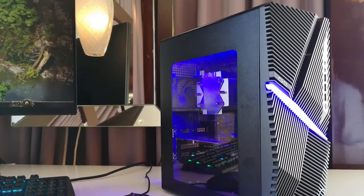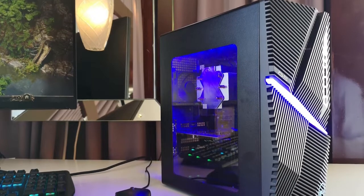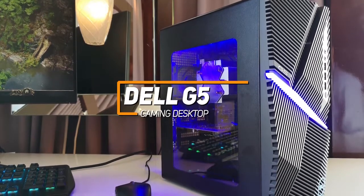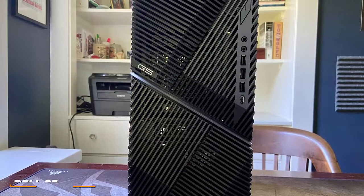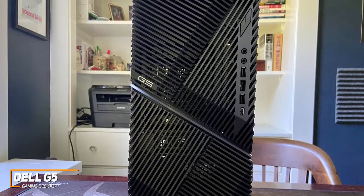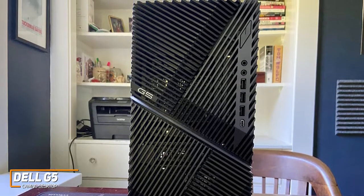If you want a gaming PC that offers enough power to smoothly run a range of games, a nice design, and good storage at an affordable price, the Dell G5 is my choice as the best budget option for most people in 2022. The Dell G5 isn't the most powerful PC on the market, but it can handle nearly any computing task, and you get a solid processor that can smoothly run some mainstream titles at decent settings, which makes it ideal for almost any user.